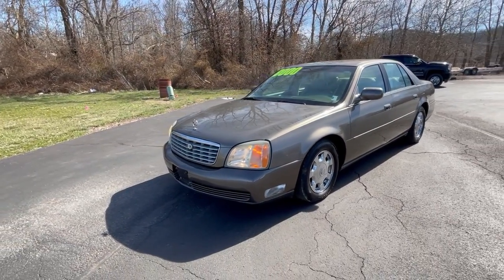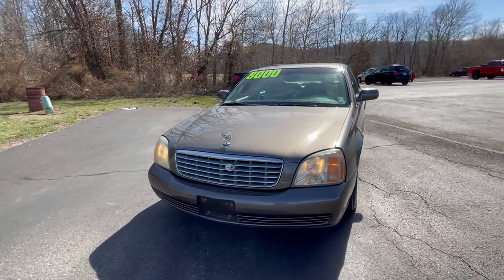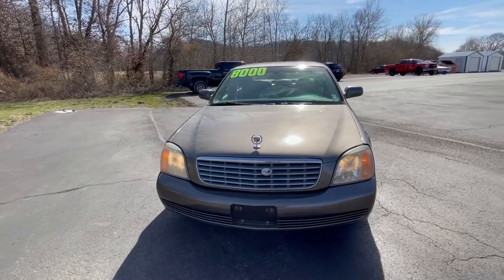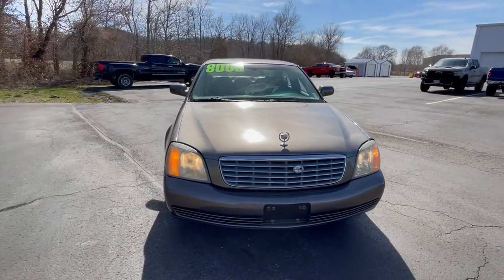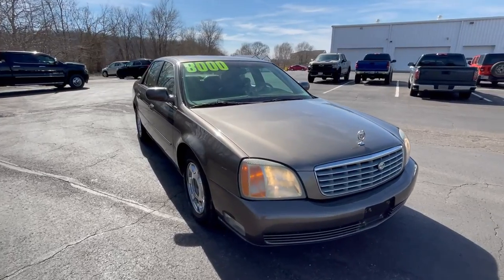Alrighty, taking a look around the front of the DeVille. Even though it's in its 8th generation, it still looks very classically a DeVille. You know exactly what you're looking at, albeit it's a much more modern appearance.